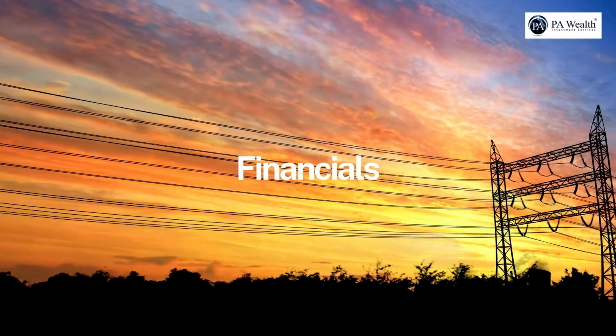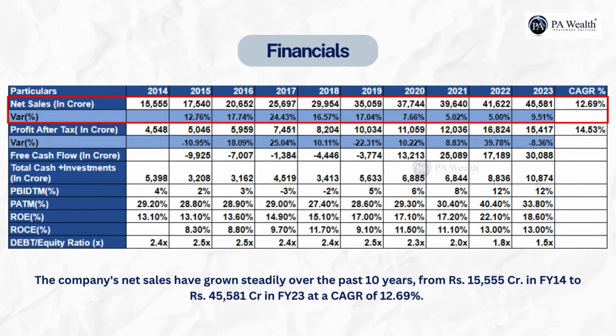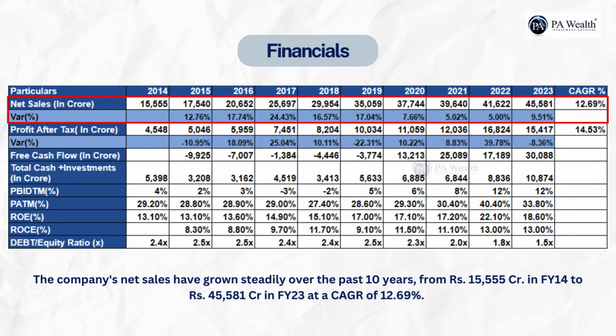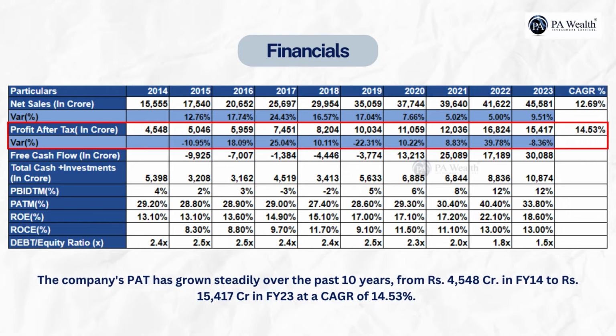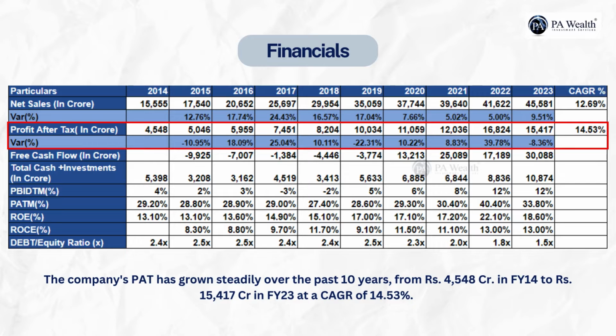Now, let's focus on the financials of the company. The table shows that the company's net sales have grown steadily over the past 10 years, from 15,555 crores in the financial year 2014 to 45,581 crores in the financial year 2023 at a CAGR of 12.69%. The company's profit after tax has also grown steadily, from 4,548 crores in the financial year 2014 to 15,417 crores in the financial year 2023 at a CAGR of 14.53%.